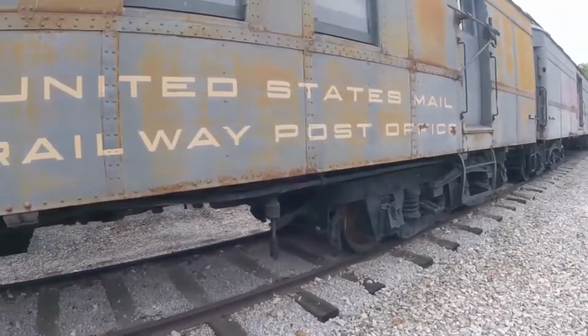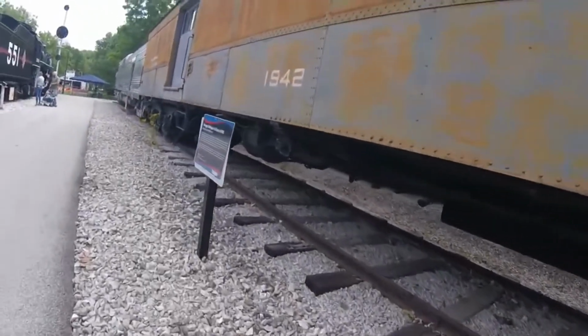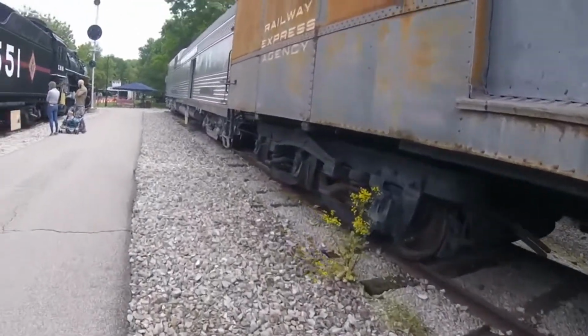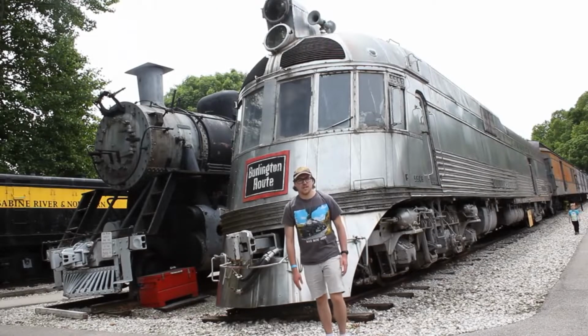Then later on the car was retired, and in 1969 it was donated to the National Museum of Transportation in St. Louis, Missouri by the Chicago, Burlington, and Quincy Railroad, where it is seen on display today. What you see right behind me is Chicago, Burlington, and Quincy 9908.